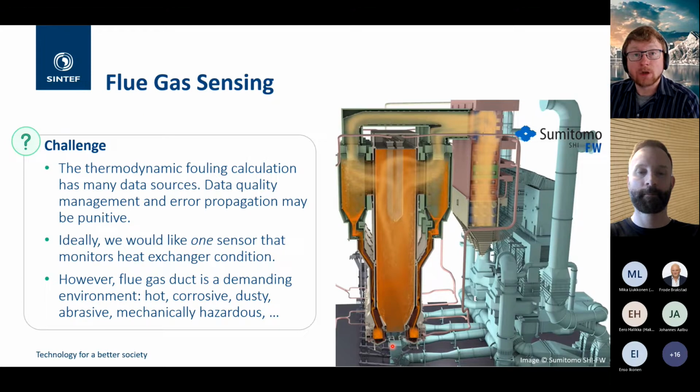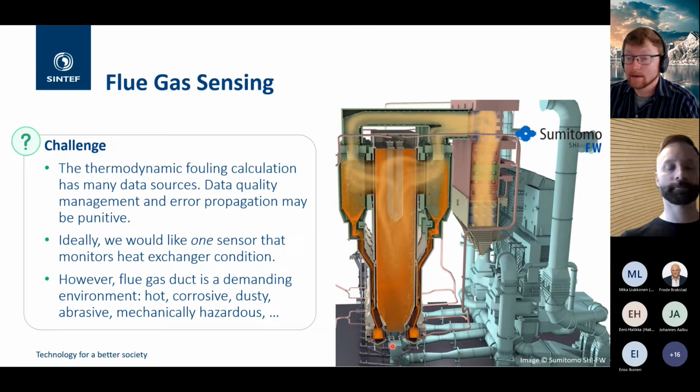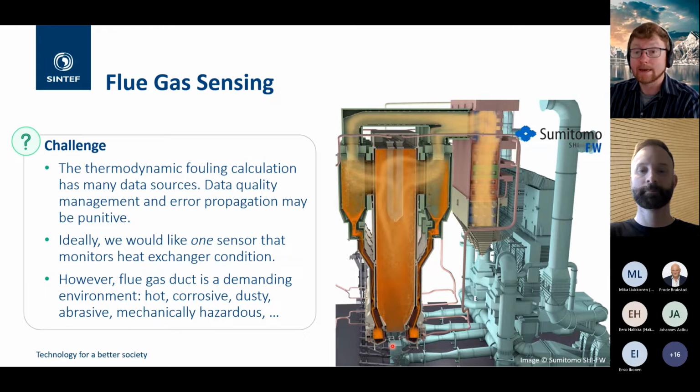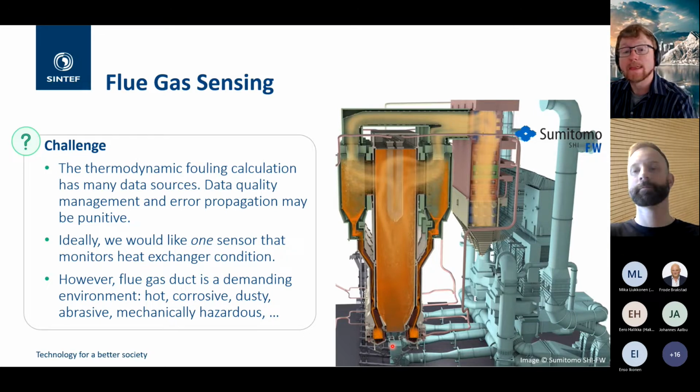As for the Sumitomo use case, the challenge, as we have learned, was to monitor the fouling buildup on the heat recovery surfaces inside the flue gas duct. The flue gas duct is an incredibly hazardous, harsh environment. It is high temperature, it's dusty, corrosive, toxic. It in fact checks every single one of the boxes above, and that makes it very challenging to deploy sensors. You certainly cannot install anything on the inside of the duct. The best you can really do is to install something on the outside.